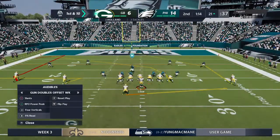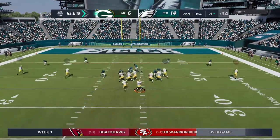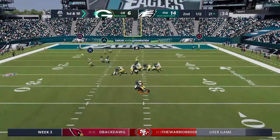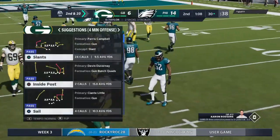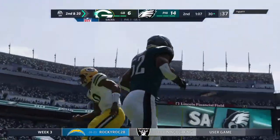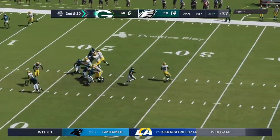Instead, checked it down. An old coach of mine used to say to us all the time, when they check it down, that should end the down. In this case, and he's going to go down. They sack him back right around the 30. Davion Taylor able to get in there for his second sack of the afternoon. It's second down.